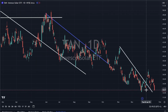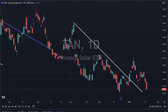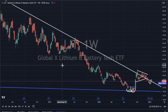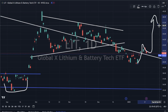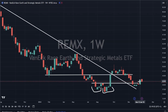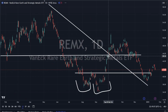We've got TAN down 3 point something percent. This is probably going to be a horrible spot to be with Trump. Lithium down 1.5%. We're right on that support zone or support line. We're right on top. It is a bullish setup because we've got a larger upward move and then the sell-off. So that usually stair steps higher. REMX down slightly. Another one that I think is probably bullish on a weekly candlestick. Yeah, it's still bullish on the weekly. And we're above support, so still looks good.